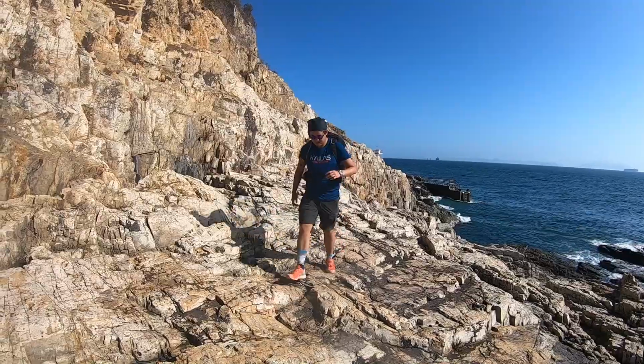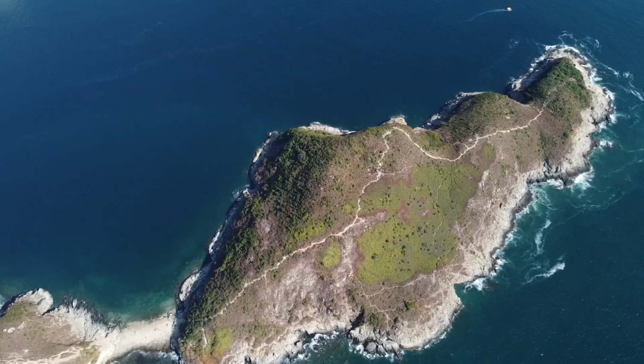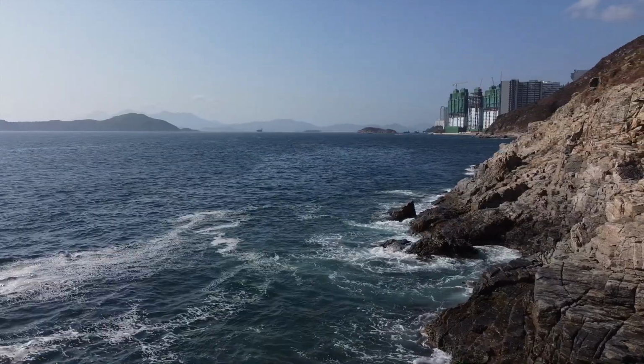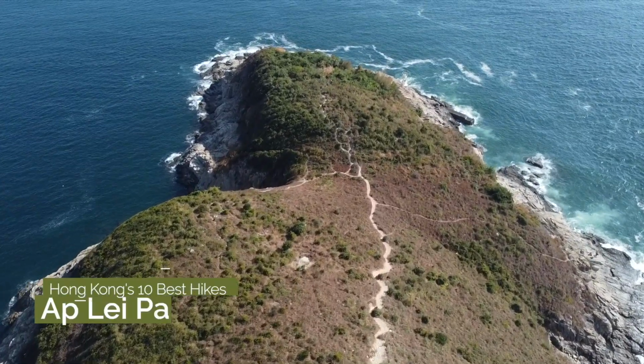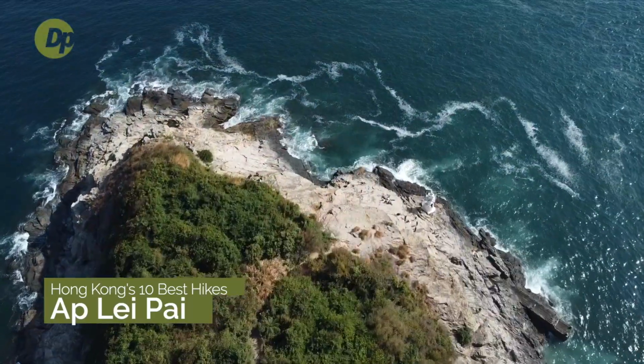It's a classic coasteering route with magnificent views, lots of adventure and a chance for a cool dip. We're counting down Hong Kong's 10 best hikes right here on Drone and Phone.